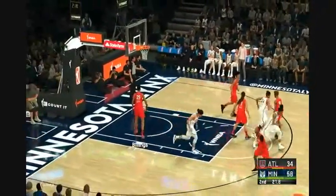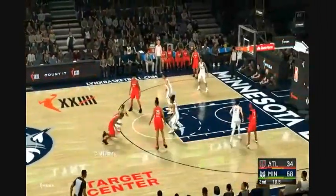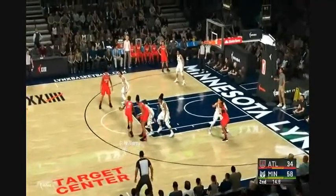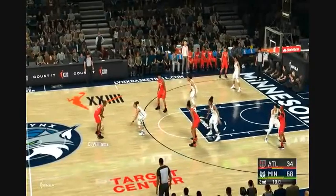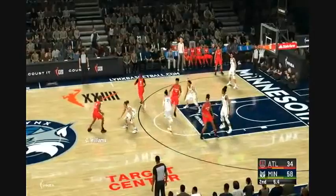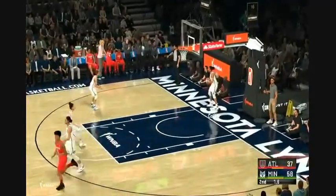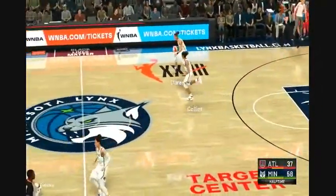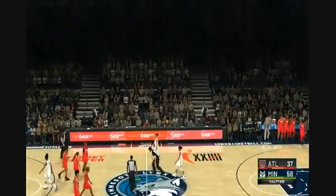Well, what I like about Dantas is how versatile she is. A quality scorer and playmaker who has a real love for the game. Now here's Williams. Clarendon covering. And here's Williams. Fires the three. And again, Atlanta with the triple. A newer part to her game. Williams has become a threat beyond the arc. It's one more thing defenders have to worry about with her.